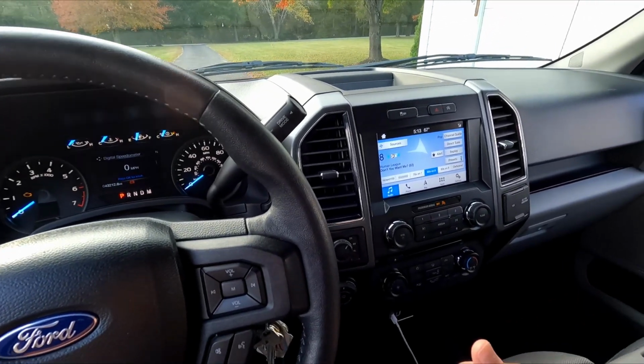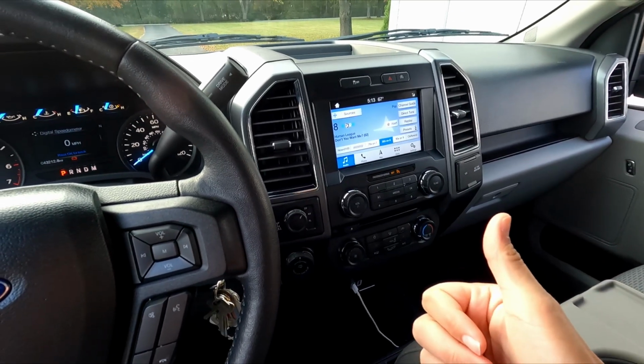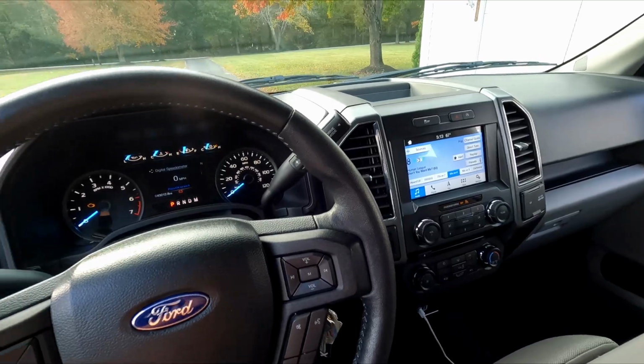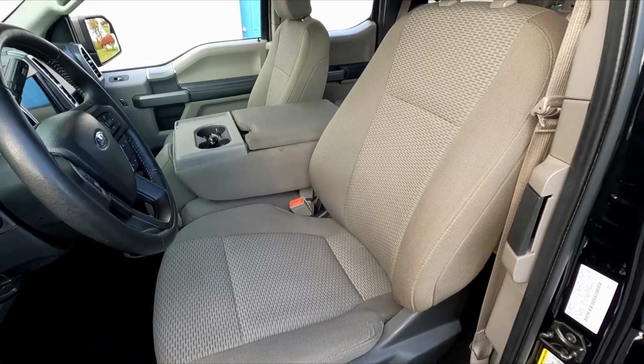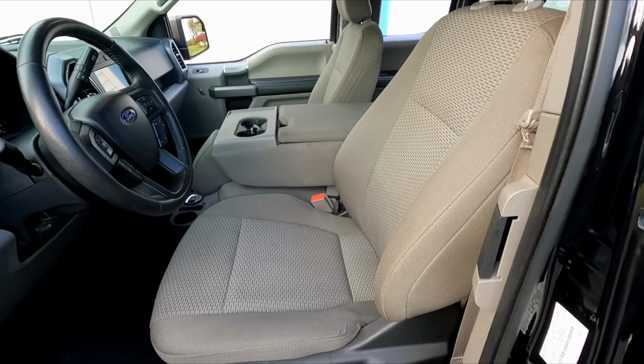But an irritating thing, and this is kind of another strike that makes me really want to get rid of the truck, is that the driver's seat is really uncomfortable to me. So you can see just looking at it, it looks like a pretty nice seat, but for whatever reason it is terribly uncomfortable for me after about an hour of driving.